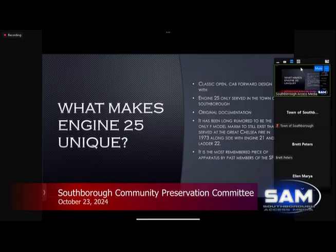Another thing that makes Engine 25 unique is the documentation. A lot of times when it comes to vehicle restorations, what justifies restoring a vehicle is the documented history of the vehicle. Do you know where it came from? Who owned it? We actually have all the original documentation for the engine when it was first purchased by the town.